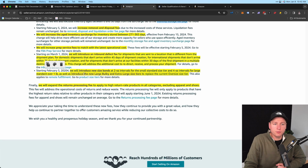Starting February 5th, we'll introduce new size bands, 2-ounce intervals for small standard size, 4-ounce for others. Essentially what they're doing here is renaming oversized to large, bulky, and extra-large size tiers to replace the oversized, like I said. They're just going to create more tiers within these tiers to get different pricings, which isn't always bad because when you're always on the edge, it's so annoying to bounce back and forth between tiers.